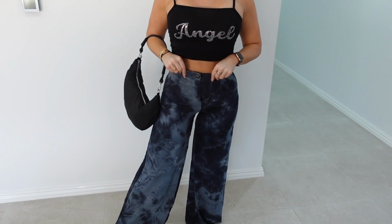I didn't get this recently. I got it a couple of months ago, so I'm not 100% sure if it's still on the website. I feel like it would be. I'm not sure, but I'm gonna show you guys anyways, because they have the cutest basic singlet. So this is actually quite a full length singlet, but I like to wear it as a little crop like this. It's got angel written on it in diamantes. Absolutely love. And then these pants are so cute.